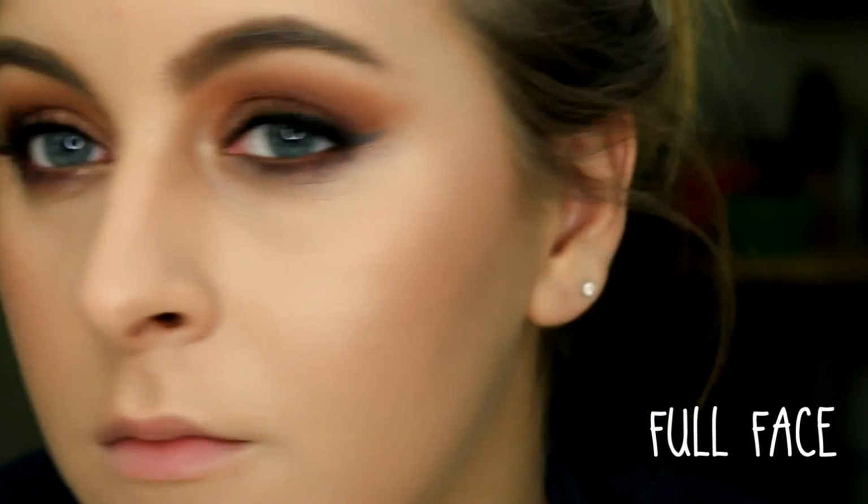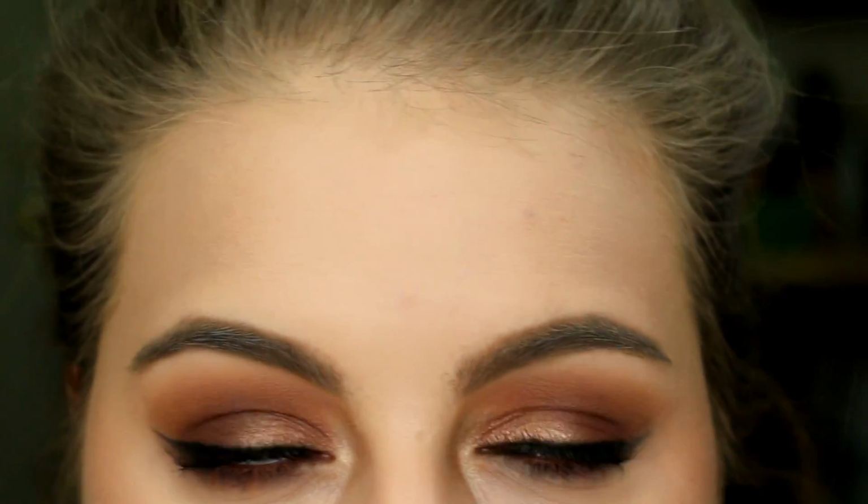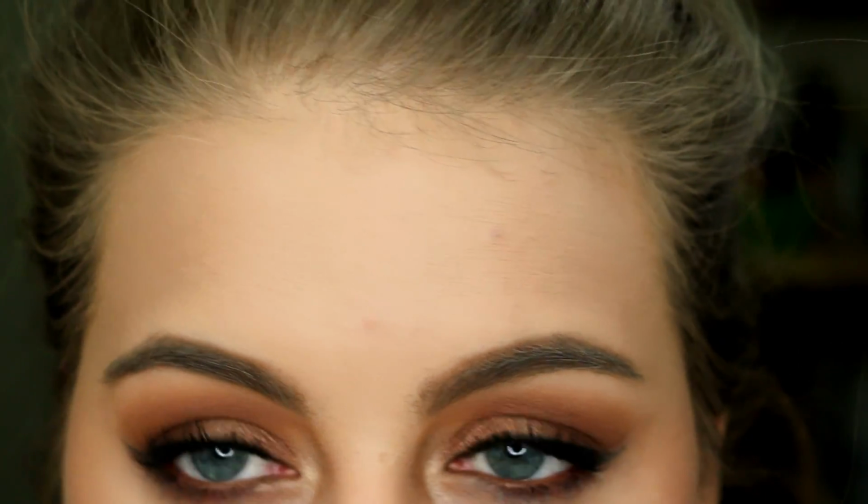The one thing I do want to say is that if you have oily skin, like way more oily than mine, like if you get shiny throughout the day and you have to blot and powder and all that stuff, then this may not be the best foundation for you. But now let's talk about longevity. This is my least favorite part of this foundation.